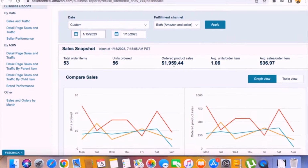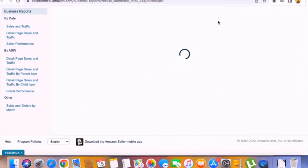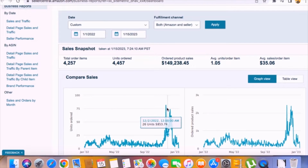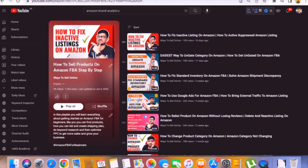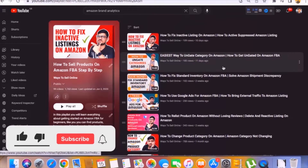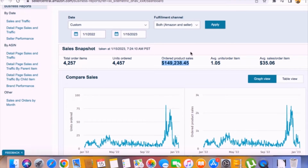As you can see, this is my one week of sales, and if I put the filter for the past one year and click apply, this is my one year of sales. Throughout the year I got consistent sales, and my sales increased in December, the Christmas season. Around 150k was the revenue, and the cool thing is that the PPC spend was very low for the lifetime. I don't do any magic. I only use common sense and some tips and tricks which I've already explained in my videos. If you also want to learn those tips, tricks and strategies, go to my Amazon playlist on YouTube and learn them for free to get revenue like this.